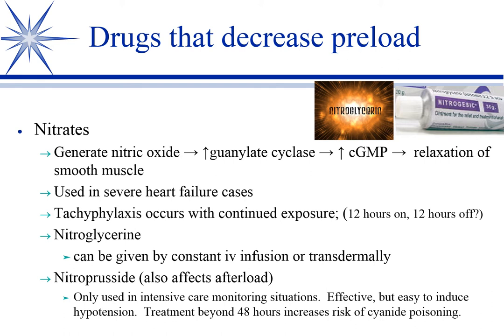Nitrates generate nitric oxide, which increases cyclic GMP and leads to relaxation of the smooth muscle. All right. And the major smooth muscle in this case are the blood vessels, so we vasodilate. All right. Typically, we only use these in cases of severe heart failure. Part of the reason is tachyphylaxis.